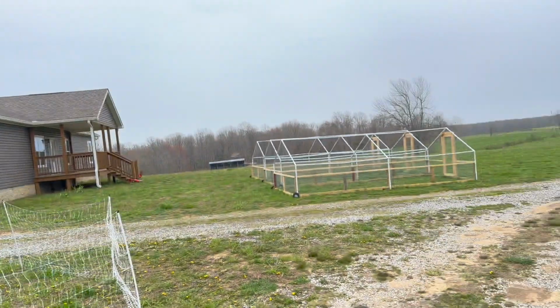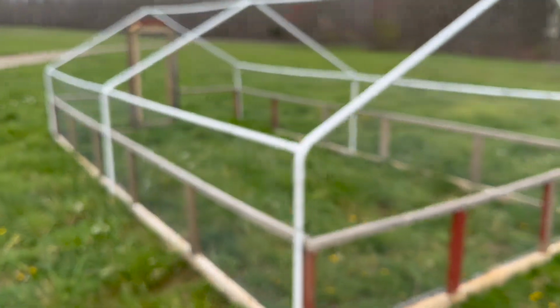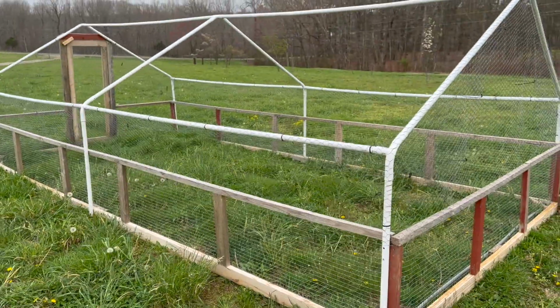High of 55 today. We're getting a little bit of rain spit on us, but our Cornish cross are 4 weeks old. We've got one of the chicken tractors out here ready to get going.